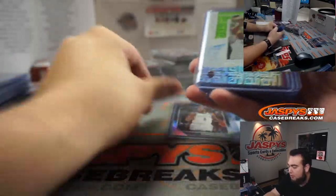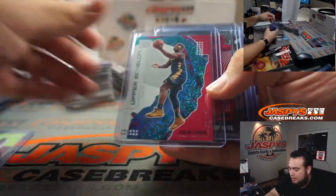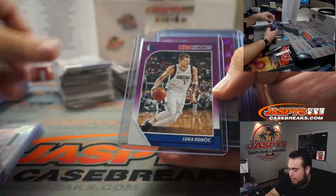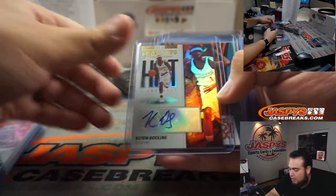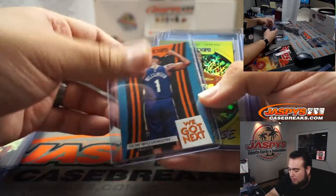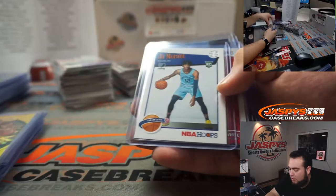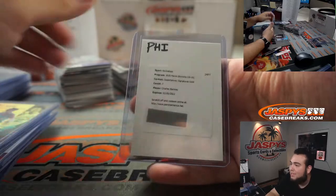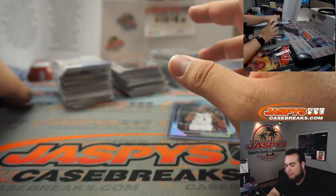Dominic Carroll 101. LeBron James out of 49 from Status. Zion. Kobe White. Ja Morant. Kobe White again. Luka Doncic purple. Kyle Guy. Keon Dueling. Zion. We got Next High Voltage there. Ja Morant. Kobe White. Zion rookies. Ja Morant. Luka Doncic. Zion. And Charles Barkley out of 10 redemption autograph there for the 76ers.